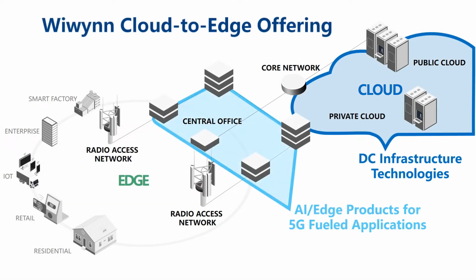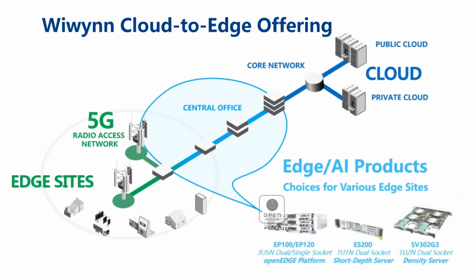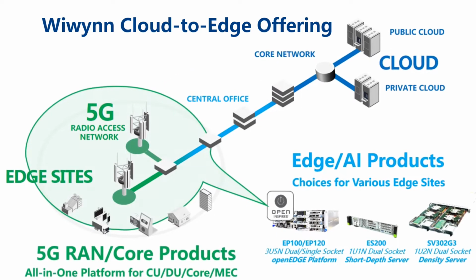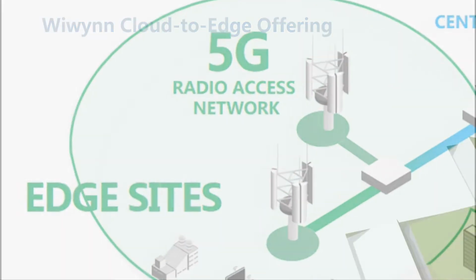Wiwynn offers complete infrastructure hardware from cloud to edge. In the central office offerings, there are needs for different situations, like power density or available space for hardware. We have the EP100, ES200, and the SV302 for central office and the edge application.